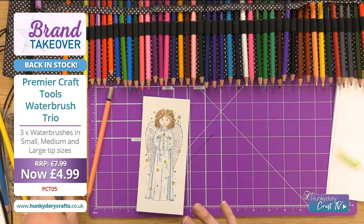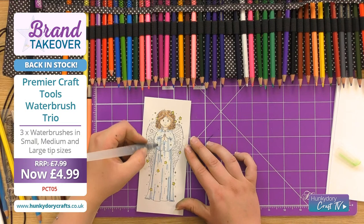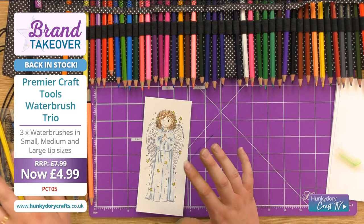So we're going to go in just with a lighter blue now, just for the inside of her sleeve. And with these pencils as well, if you wanted a deeper colour, you just have to press on quite hard with it. But if you wanted quite a light colour, then you don't have to.